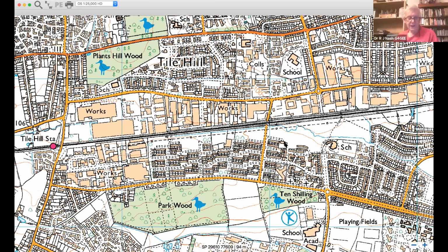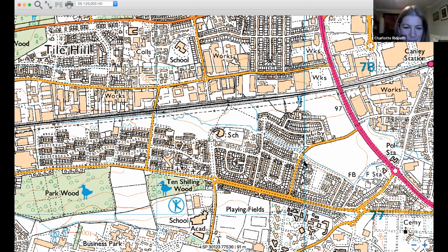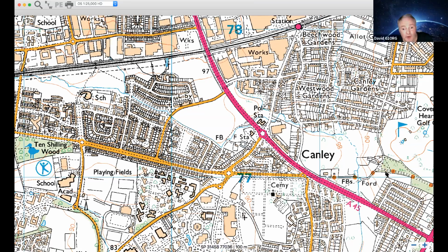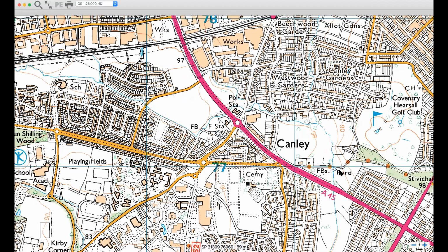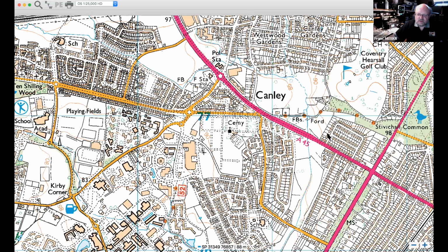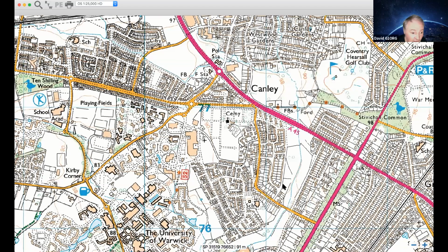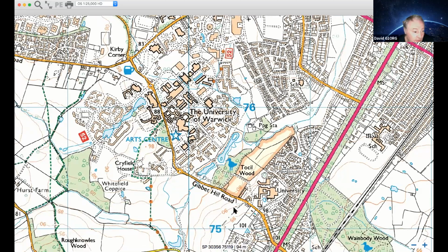Okay. Wow. You know, I don't know. I wouldn't like to say for sure, that is outside my sphere of knowledge. That's the one that goes through Canley Ford, which is here. Oh, is that the same stream? Yeah. Then it veers south and runs down towards the pumping station.